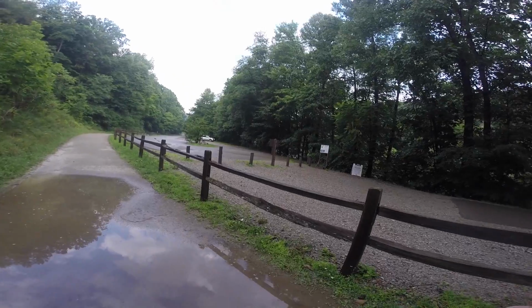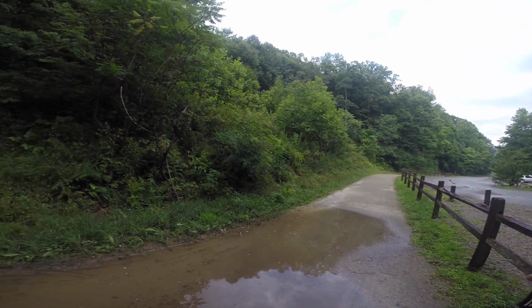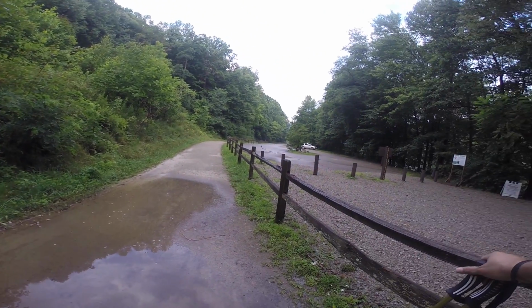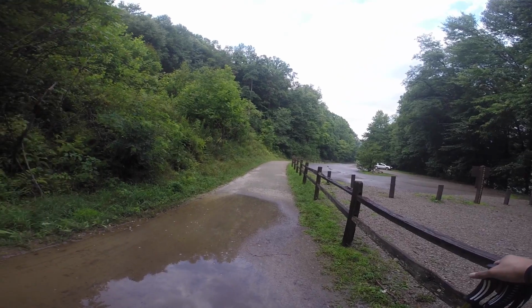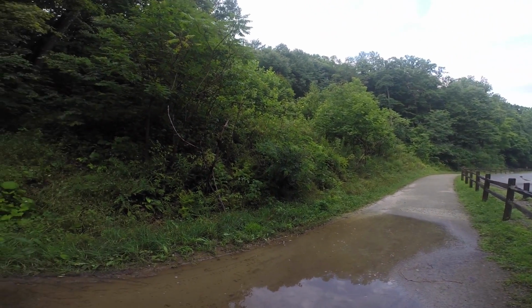It's actually adjacent to the Ohiopyle River Trail. You have to go all the way down to the very end where the boat launch is. There is a lot of parking. You park there, you walk down the trail maybe 100 yards, and it's on the right hand side.